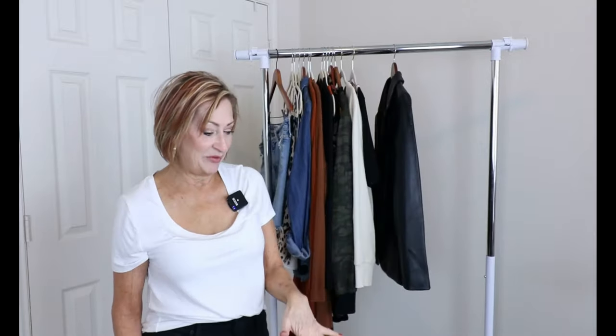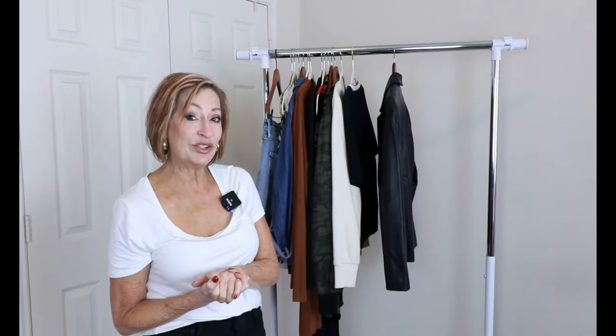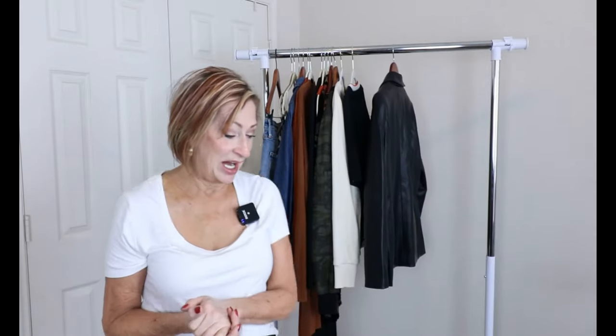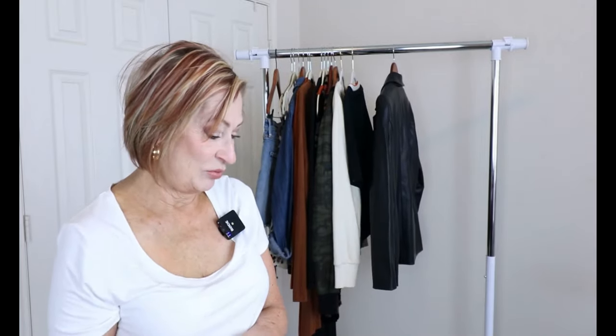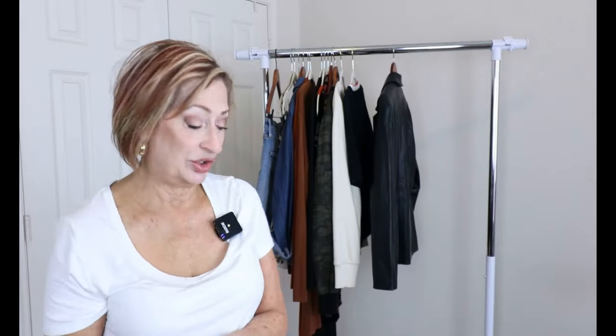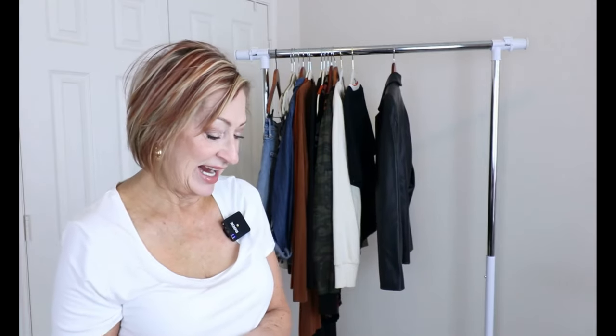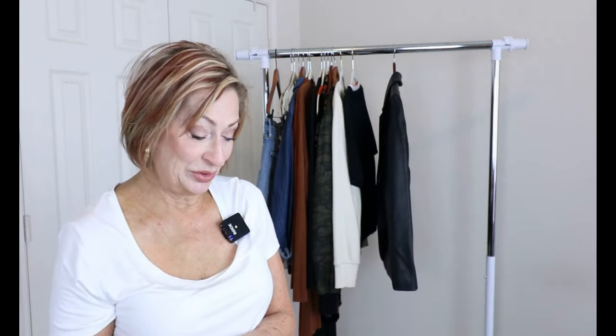But what I do have over here that you can't see, you'll see in the video, is nine pairs of shoes. I have three pairs of sneakers. I have a pair of heels. I have three pairs of suede shoes, because with suede, there's that texture again. And then I have a pair of calf hair mules and a pair of pointy toe flats. So I think I've got all the shoes covered.